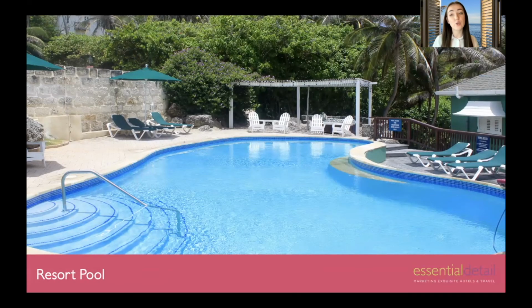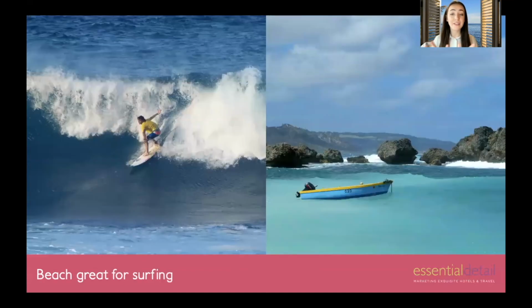There's also a lovely resort pool and a small beach as well. Being such a small hotel, the pool area never gets busy. You're never going to have to fight for a sunbed here. It's really lovely and quiet and tranquil here. And the cottages overlook this pool as well. And there's a small beach, which is great for surfers. As I said, the ocean here is slightly rougher, so this is the perfect hotel for active types. We see lots of surfers, cyclists, adventurers love to come here because it is perfect for those sorts of clients.